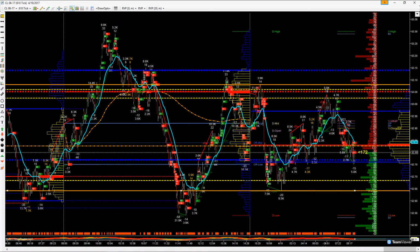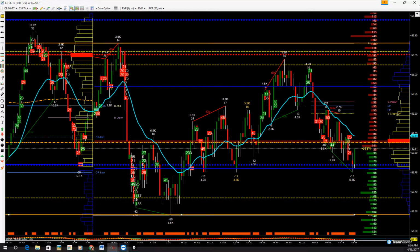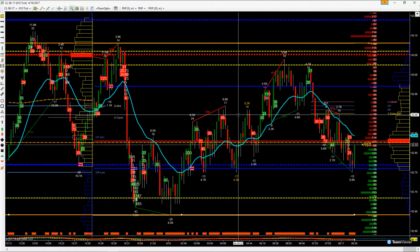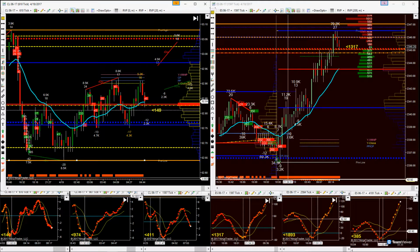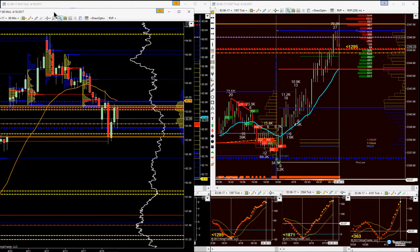All right, anyhow, let's stretch that back out. So let's take a look here. Where was yesterday's close? Right here. To me, everything seems fairly neutral, maybe net short a little bit, but nothing we're going to use in preparation this morning. Let's bring in our hourly chart.